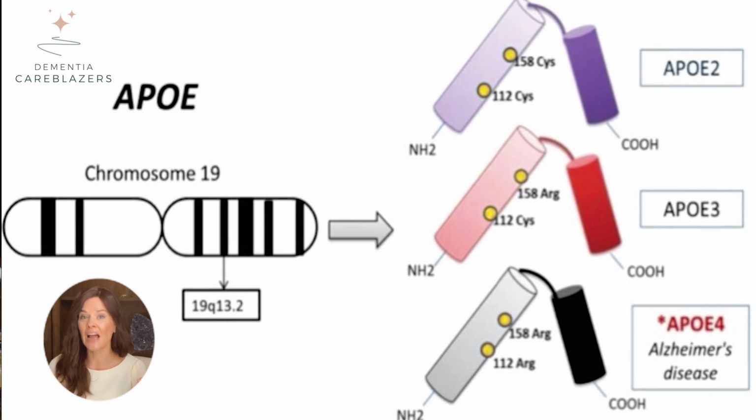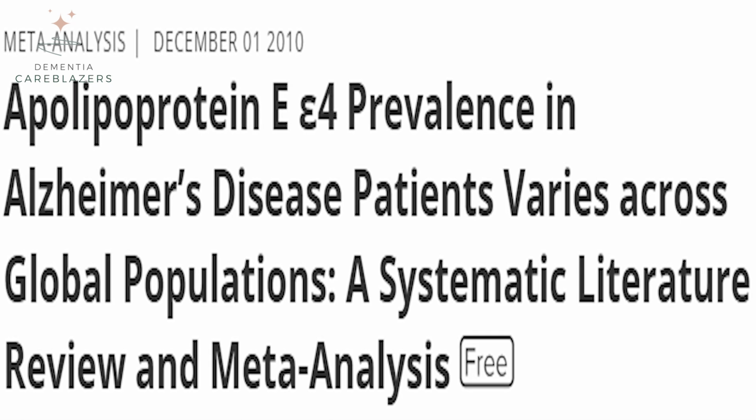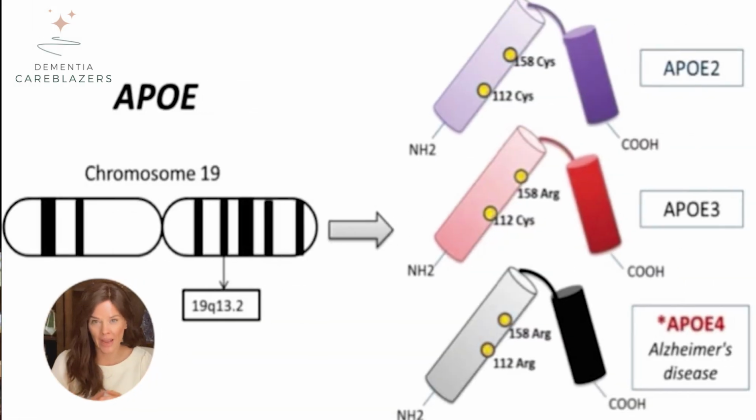Okay, so there are different genes that put somebody at higher risk for Alzheimer's disease. One of those genes is something called the APOE4 gene. It's important to know that all of us have 2 copies of the APOE gene. You have 1 copy from your mom, you have 1 copy from your dad. Now there are different types of the APOE gene. There's the APOE4 gene, which is the type that is most associated with an increased risk of getting Alzheimer's disease. There's also the APOE3 gene, that's the gene most of us have, and the APOE2 gene, which is more rare and possibly associated with a reduced risk of getting Alzheimer's disease.